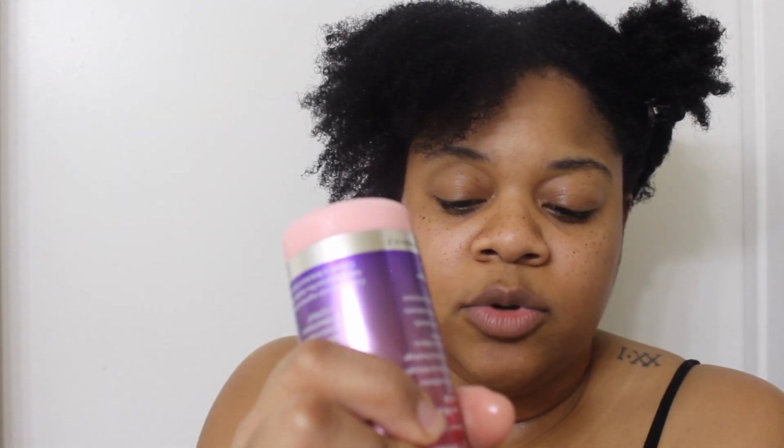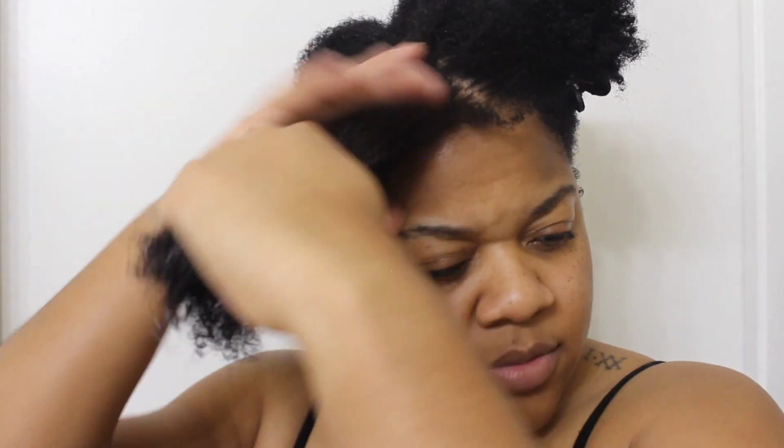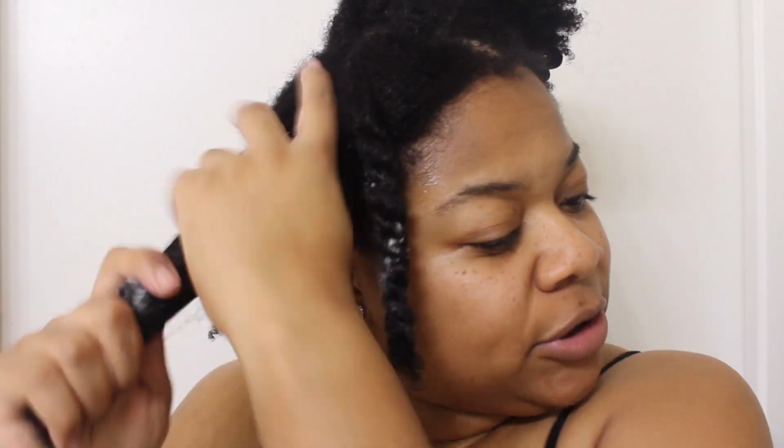So yeah, I'm gonna go ahead and apply the leave-in and just kind of prep it for a braid out glaze. I'm going to take about that much. You can see it's a little more watery than the mask. Oh, she feels good. Okay, go ahead. Maybe a quarter size for each section.